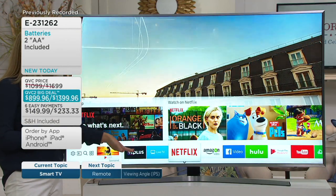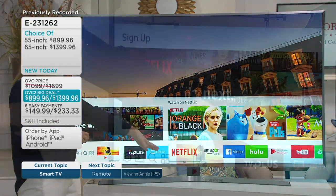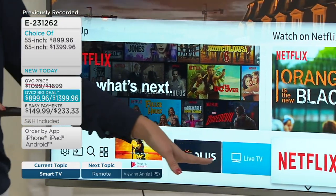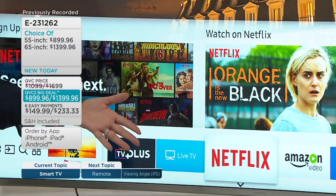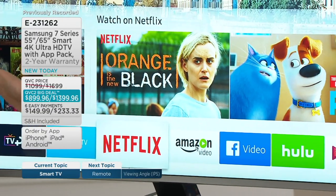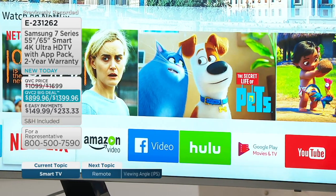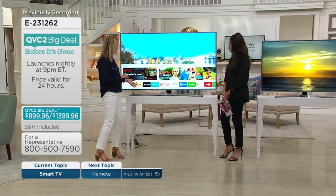And part of your setup process is actually customizing this bar. So maybe you have HBO and you want to add HBO to this bar, you can. When you turn on your television for the first time, it'll ask you what additional apps you would like to load. But it's got the most common ones there for you: Netflix, Amazon, Facebook Video, Hulu, YouTube. So all of that's already there for you.